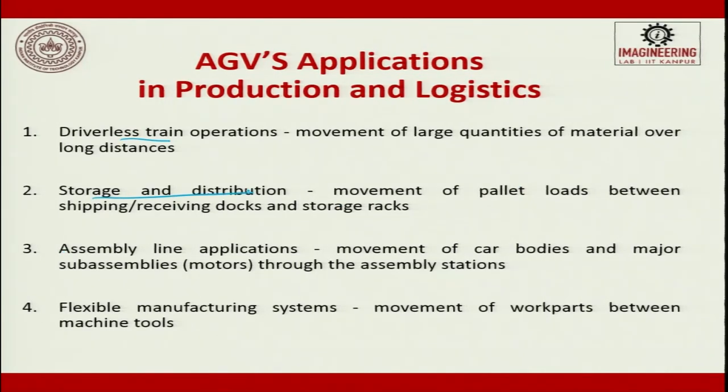Assembly line application: movement of car bodies and major subassemblies through the assembly stations is an assembly line application where AGVs are used. Flexible manufacturing systems: movement of parts between the machine tools. So, these are the four operations done as part of AGV application in production and logistics.